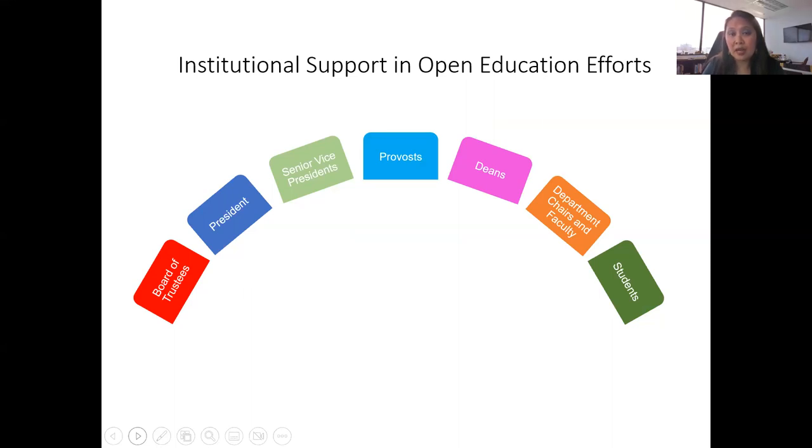So on the next slide, I want to share with you the different constituent groups who were involved at the beginning of our open education efforts. So you see how highly collaborative these efforts were. And since then, we have been able to add more constituent groups, such as librarians, instructional designers, our registrar's office, scheduling offices. So we have been able to collaborate and partner with so many offices across the college. And, to be honest, I think that is one of the reasons why we've been able to sustain, because we have so many people who are champions of this work and understand the importance of it.